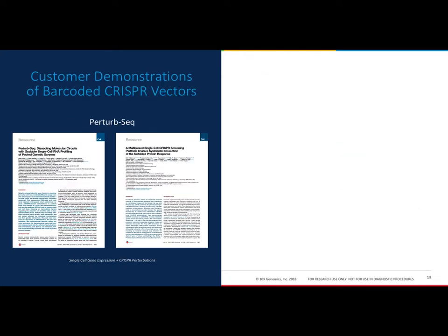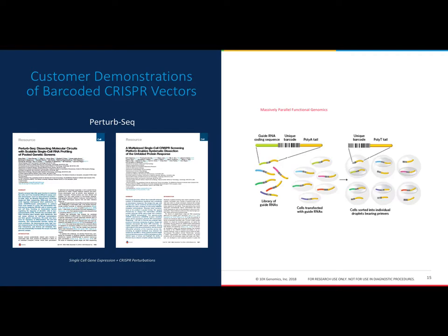Another example of using this type of technology is something called Perturb-seq, where you're using the same type of barcode idea to attach it to a guide strand of a CRISPR library to do massively parallel functional genomics, where you can transfect your cells with these barcoded guide RNAs and look at the different changes to the transcriptome that those perturbations have caused.